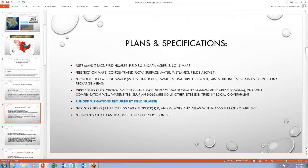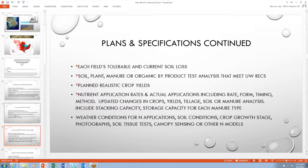Nitrogen restrictions, we've always had N, P, R, and W restrictions. There are some definitions that you should pay attention to. For nitrogen restrictions, it's 5 feet or less over bedrock, and potable wells, it's 1,000 feet of community potable wells. Concentrated flow channels, we've always had to have those identified. That's also part of the plans and specs.